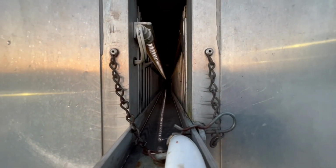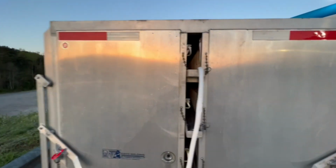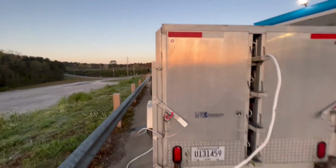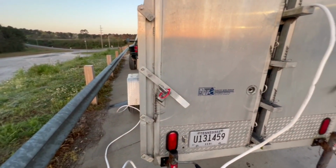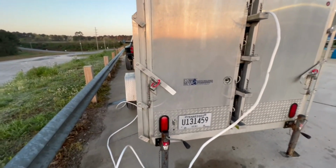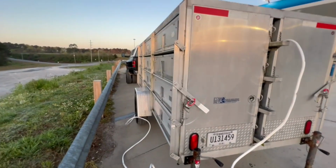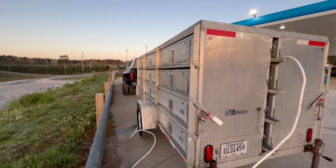I don't know if you can see in there, but we got all the birds parked here, ready for liberation. We've got an A side and a B side. Terry, our expert bird liberator, hasn't cut the seals yet. It's like 6:30 and liberation is at 7.